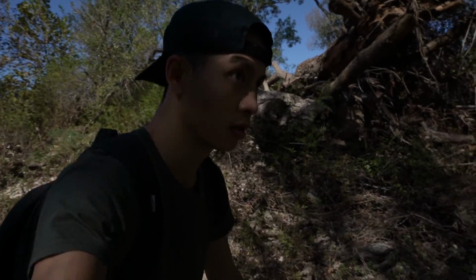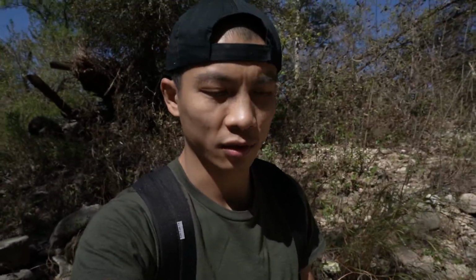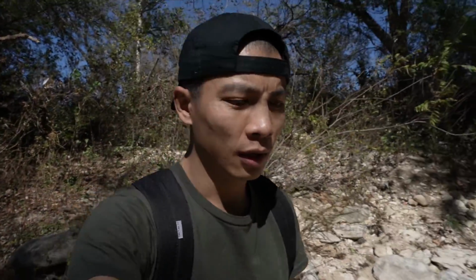Is anything over there? So we are now at the upper falls, and it's pretty similar to the lower falls. It's less people here. It's a great place to relax and just take in the scenery.